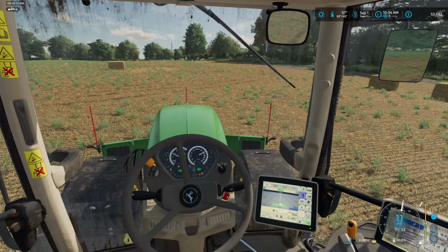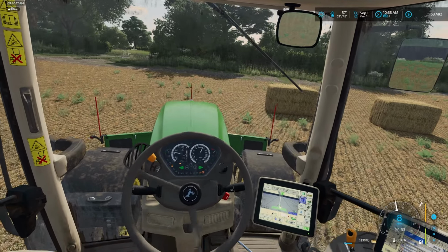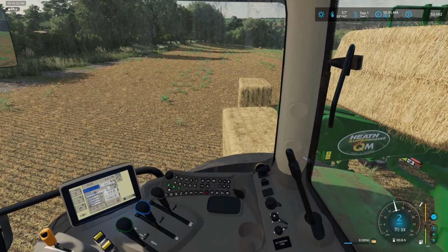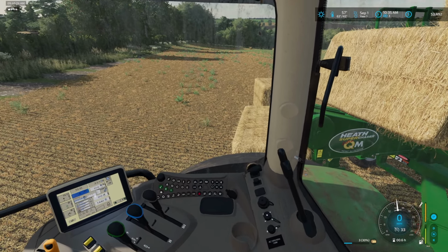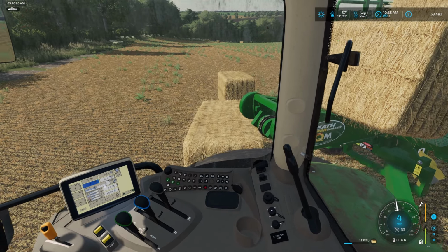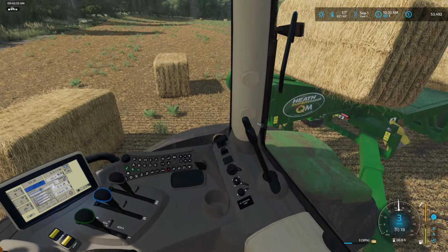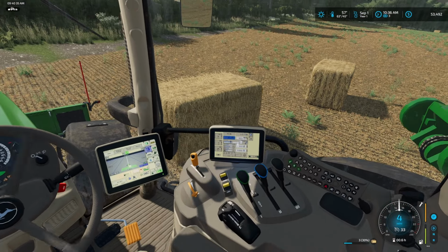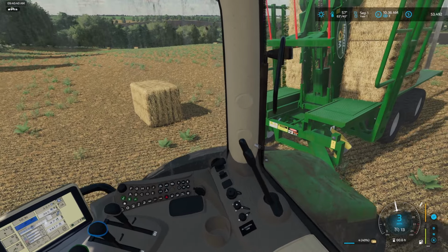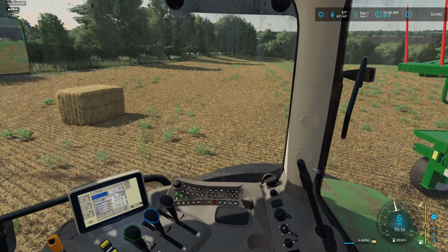Alright, so we just got up here to the barley field. This is the field that we did the montage on last episode. We had 3 full stacks, or no, 4 full stacks in the oat field, and then 1 like 3 bale stack, essentially a mini stack, if you will.